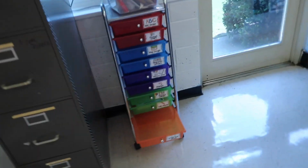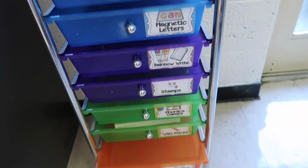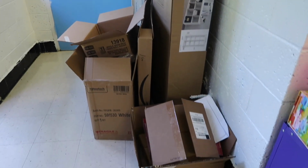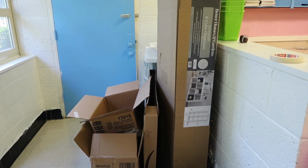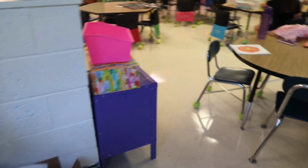My rainbow drawers over here. I got these tags, I think, off of Teachers Pay Teachers a long time ago. I already had them made. I just had to cut them out and put them on. So that's going to be my word work drawers. This is the tower of boxes from stuff that I've unloaded. So I've got something else that's going to go back here.